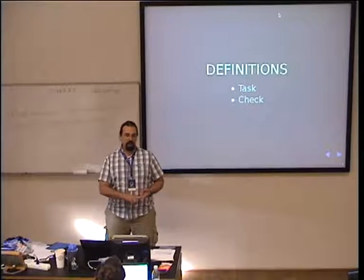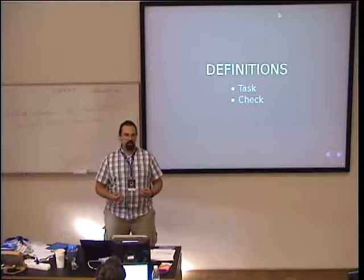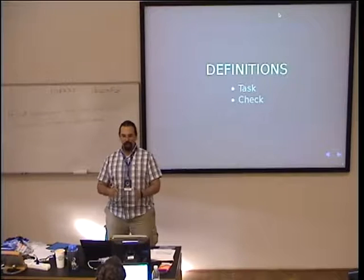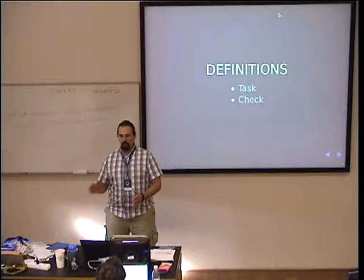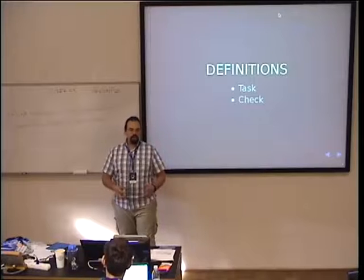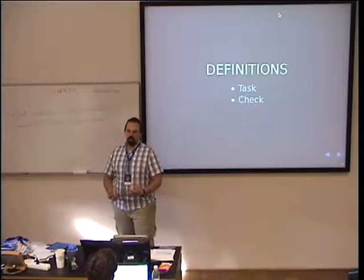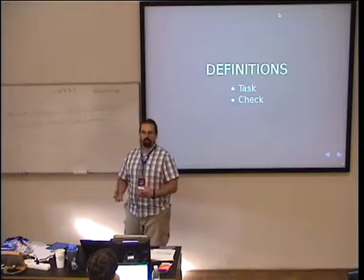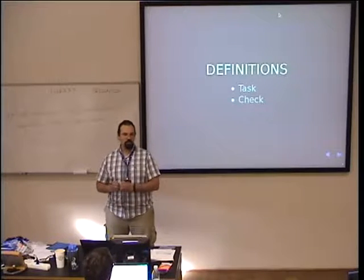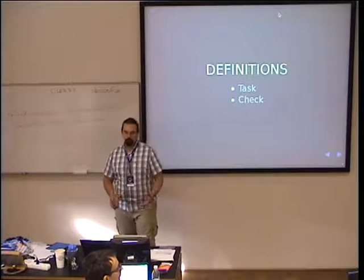A check is a kind of test, but the idea of a check is what most people think of as an automated test. It is something where you run it and it gives you a binary pass or fail. So all checks are tests, but not all tests are checks. And in most cases, when we're doing test automation, what we are interested in is checks, because we want to be able to feed that binary pass-fail answer through a system and use those results for something.